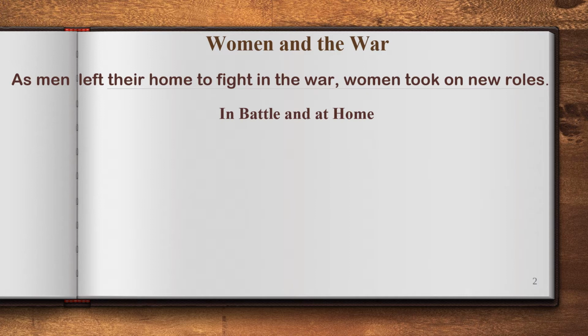As men left their homes, class, to fight in the war, women took on new roles. Some women ran family farms or businesses. Others raised money for the war and collected clothing for the soldiers.